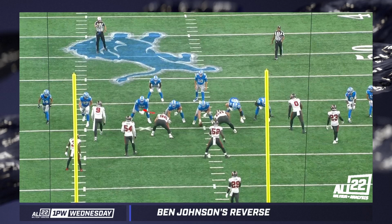So you're going to get a down block by Sewell. Zeitler is going to pull again to the opposite side, and that's pull away from the point of attack. So it's obviously designed to hold someone, one or both of the inside linebackers who might be reading him. And then Ragnow is fitting between those two to loop around.